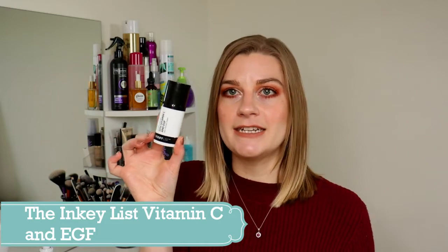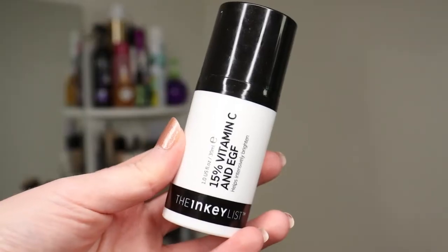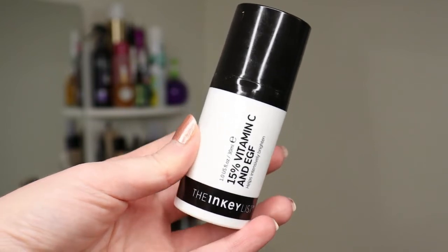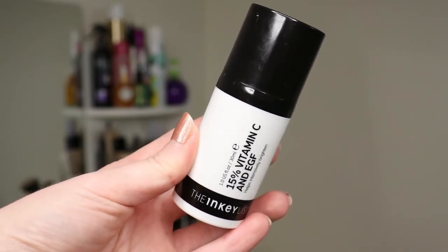And then the other product that was in my project pan was my Inkey List 15% vitamin C and EGF. And again, I included this one because I have another vitamin C that's in my collection. And where is it? It is this one here, the Summer Fridays CC Me Serum. Can't say I'm that impressed so far, to be honest. But yeah, I wanted to use up this Inkey List one here because I had a backup.